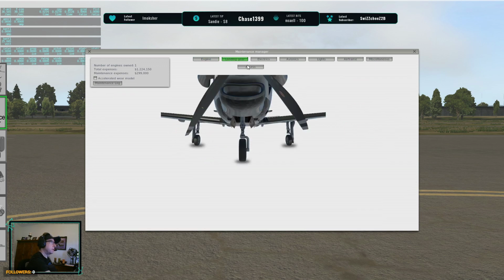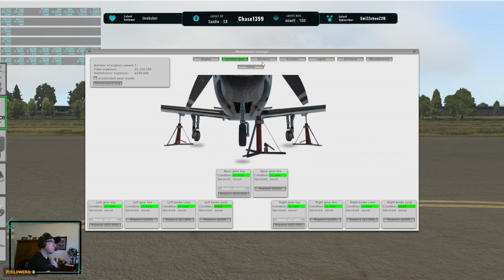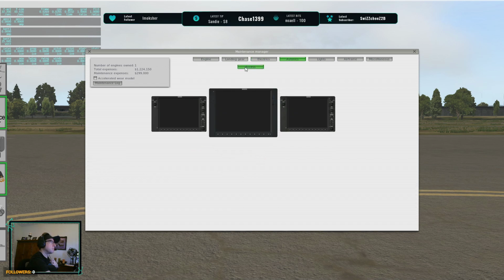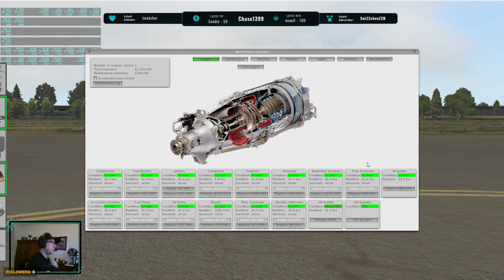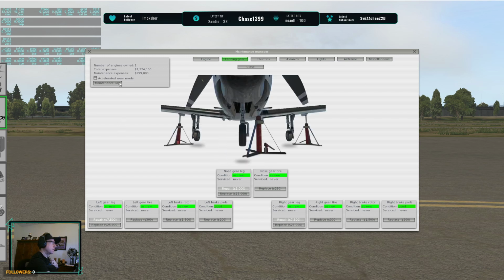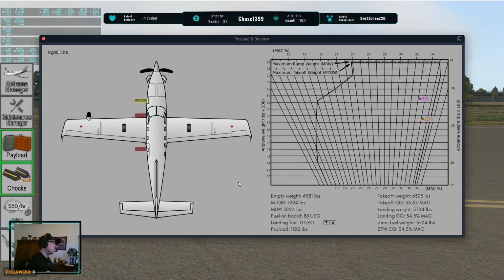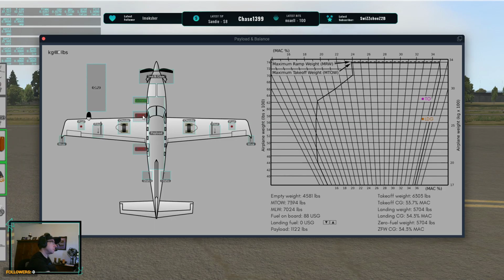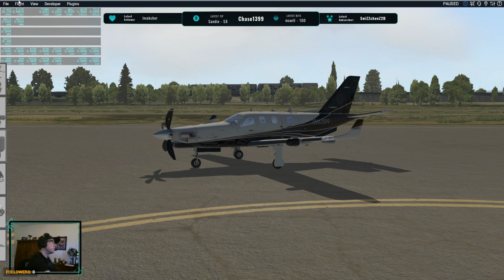All right, we didn't break any engine. Let's see what the landing gear looks like. Brake pads, fine. So we didn't break anything. That's good. The main thing is the engine and the landing gear. So I didn't break anything. So that's a good landing. All right, so let me close those. Get rid of the chocks.